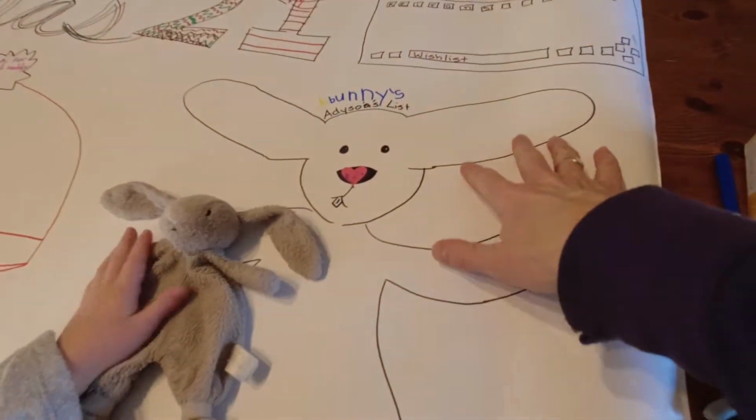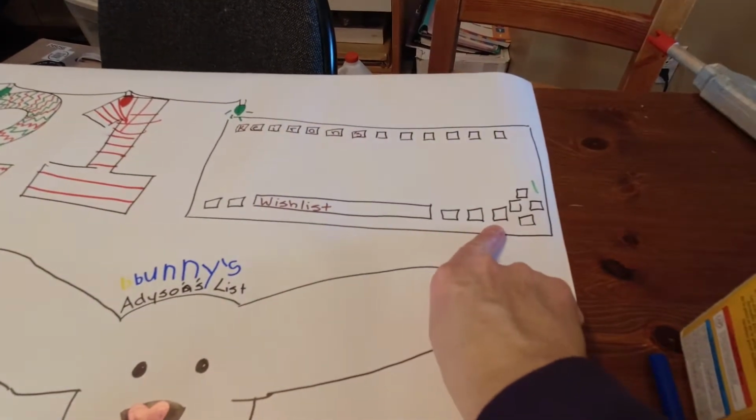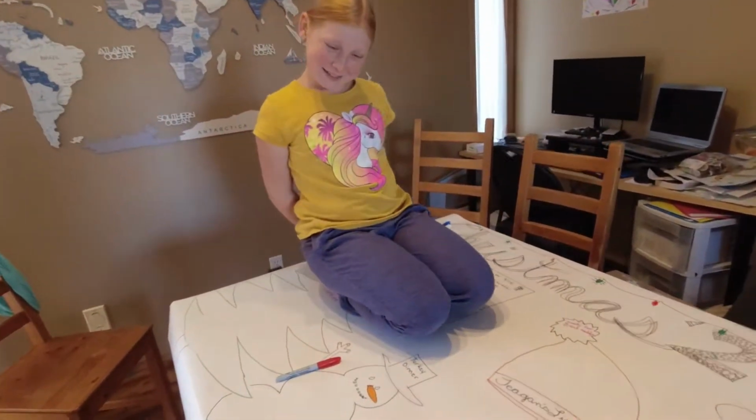So here is Addison's wish list. We drew her a bunny. Kieran got a keyboard because the guy is obsessed with keyboards. Tiggy wanted a Santa hat. I drew it myself. You sure did, and you did great.